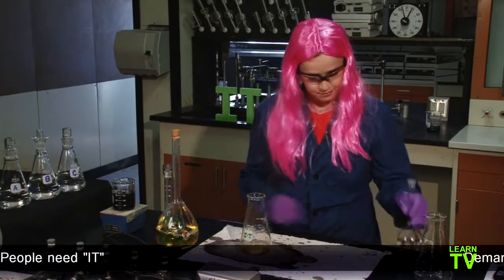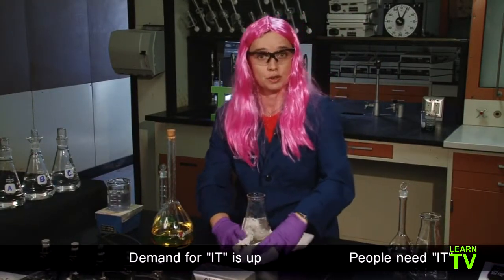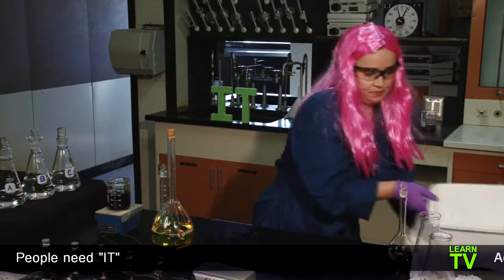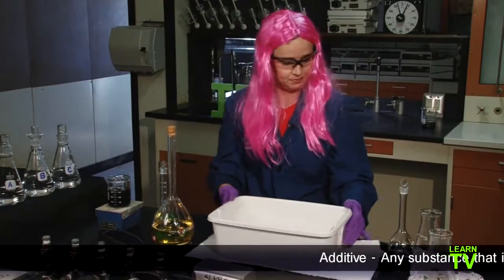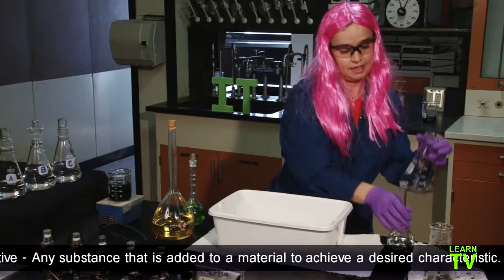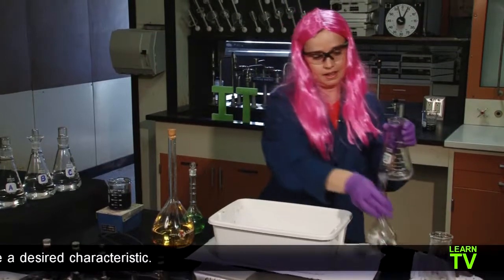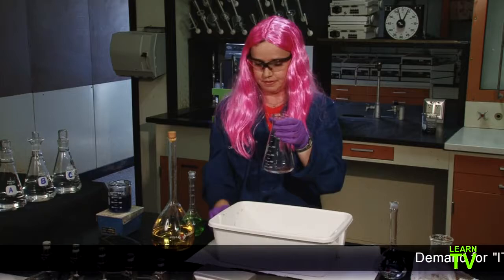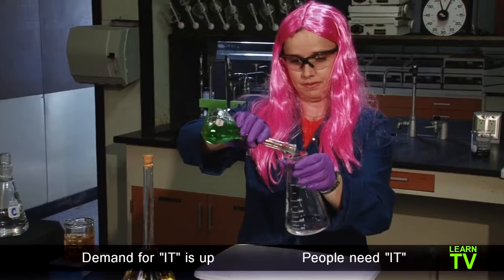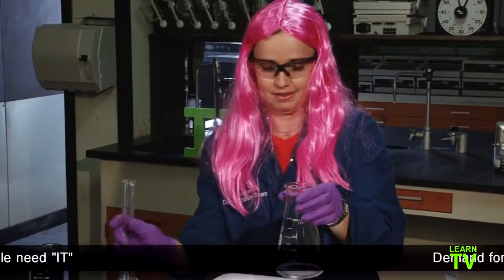So what I thought was, what would happen if I add an inert additive to the I and the T? Let me show you. This is my inert additive. First, I'm going to put I into the flask. Then I'm going to put a little bit of the additive. And then finally, I will add T.